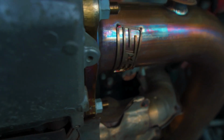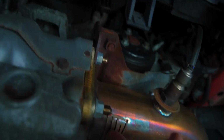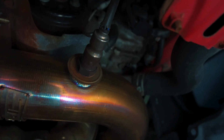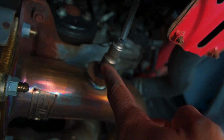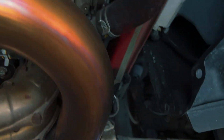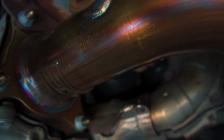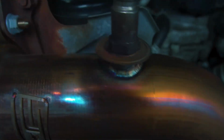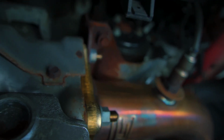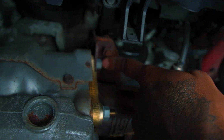This is the Grimspeed downpipe. Obviously, it's got the Grimspeed stamp on it. The next thing I need to do is grab my 22 and pull off the O2 sensors. One here, and there's another one, a little more convoluted to get to over there. I don't know if you can see it or not. After that, I'll be taking on these bolts here. I'm going to have to go after these top ones first.